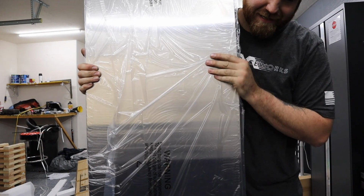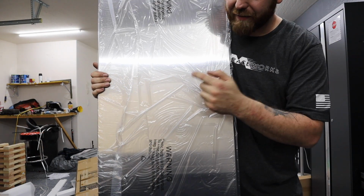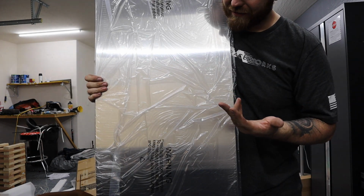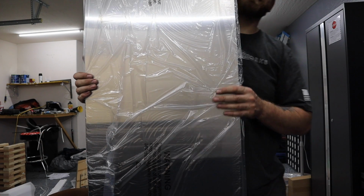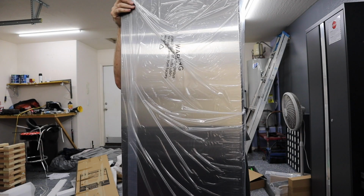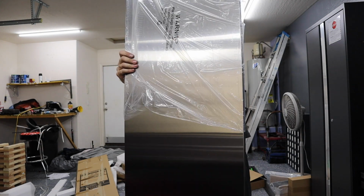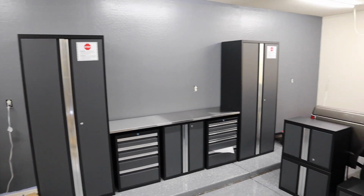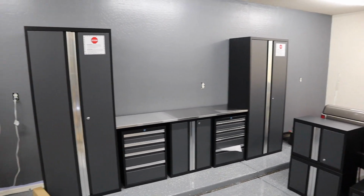Oh yeah. We have 2 options, bamboo or stainless steel. And stainless steel doesn't cost any extra, so why wouldn't you go with stainless steel? Get this up here. Look at that. Ooh-wee. Here's a quick little mock-up of the cabinets.